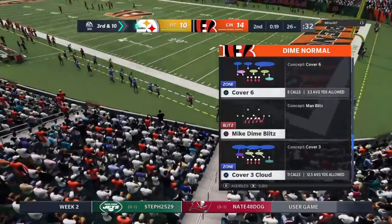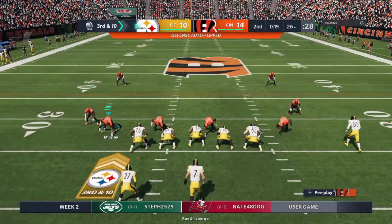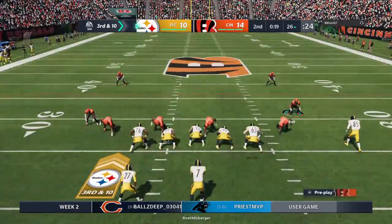Well, so far in this drive, they've done some good work. They force incompletions on first and second down, bring up third and 10. That brings up the big question. Do they bring pressure or do they play coverage on this down?